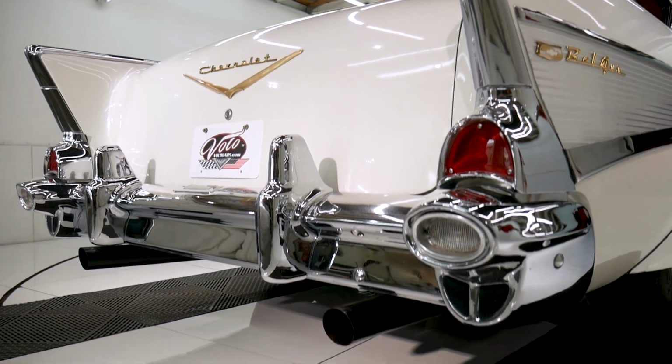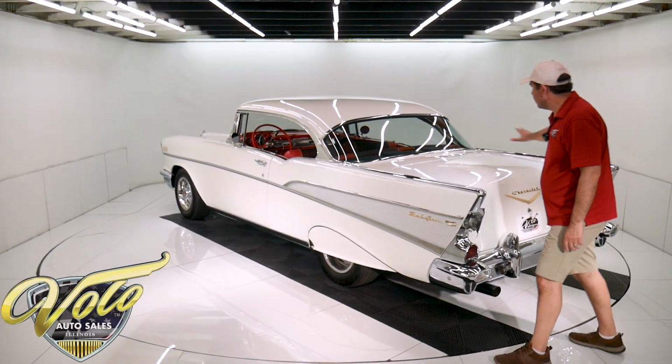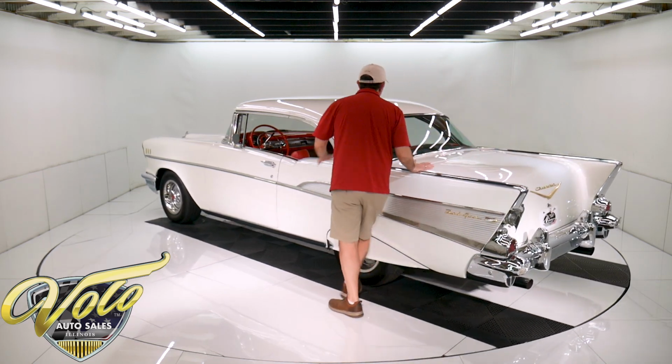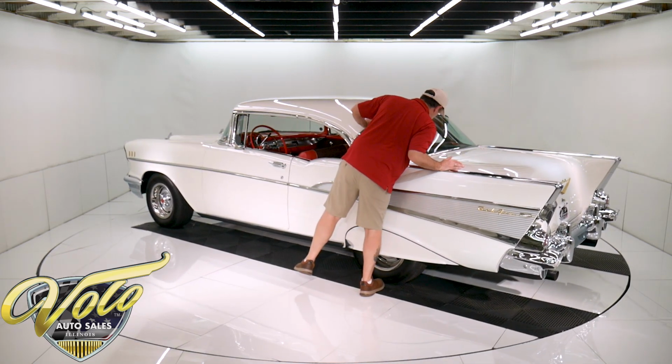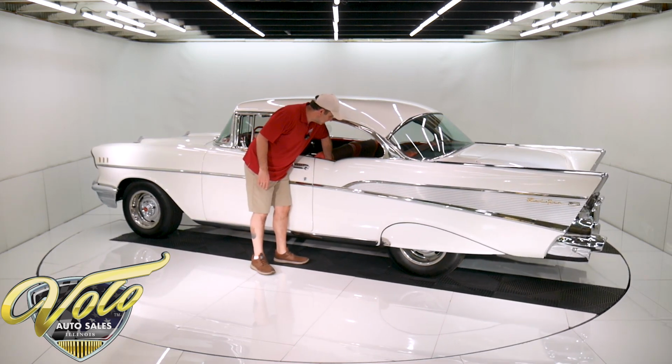For those that don't know, that's where you put the fuel. It's got a new gas cap. So all that's real nice. The back window, I'm going to say, is new too. It's crystal clear. Makes me wonder about the rest of the glass.